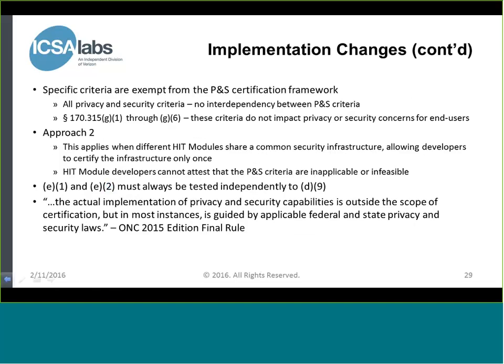Now, there are some criteria that are exempt from the privacy and security framework. So within the privacy and security criteria themselves, there's no interdependency. So nothing that says that if you test authentication, you must also test audit log or anything like that. Also, G1 through G6 do not have any dependent security criteria. ONC has determined that those criteria don't have any kind of impact on security as it relates to electronic health information.